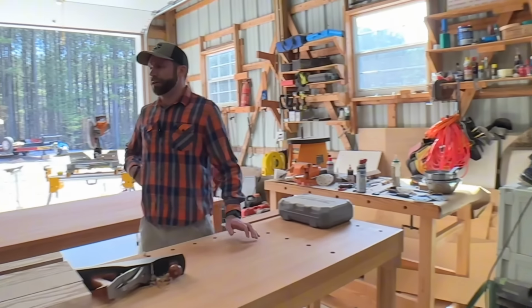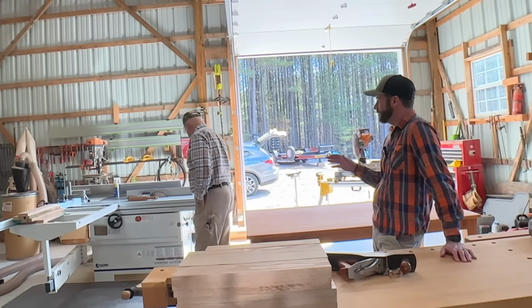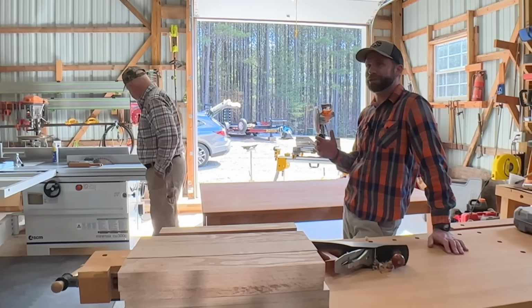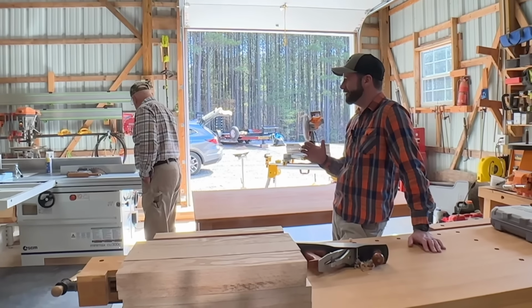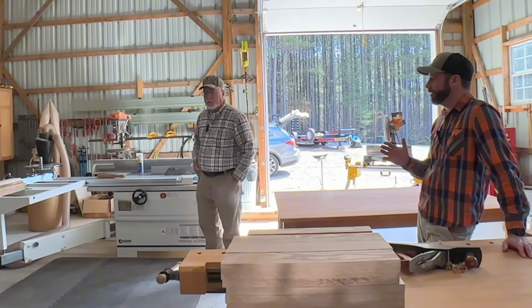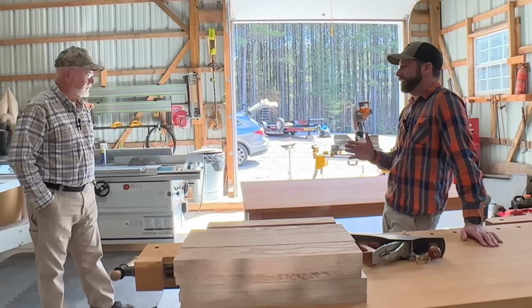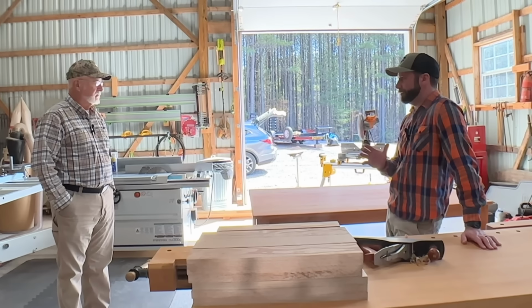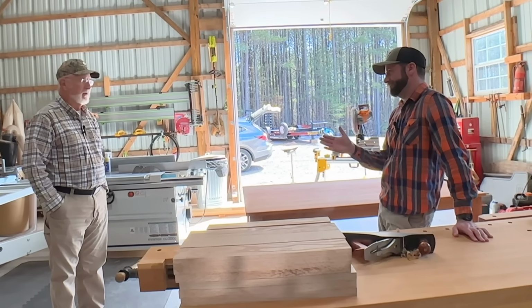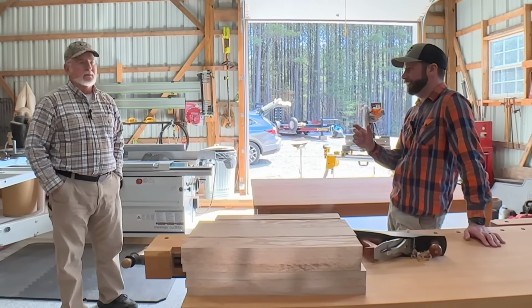So for a lot of people watching this, they probably don't have that much space. How big did you say this shop was? It's 1,200 square feet. 1,200 square feet. Yeah. Probably a lot of folks will not have that much space. What would you say would be maybe the top three or four things, if they wanted to get into more fine woodworking and they only had, let's say, a garage, maybe one side of a garage to turn into a workshop? And you've done that before. Oh, yeah. What would you say would be the most essential tools to have in a space like that?